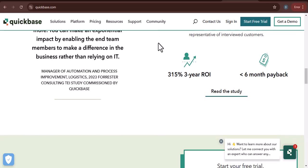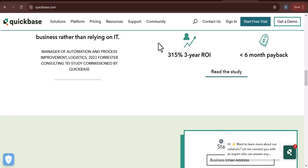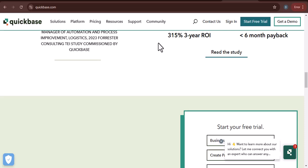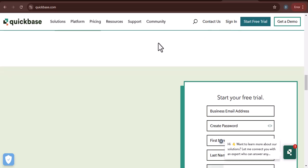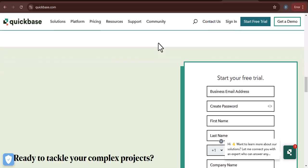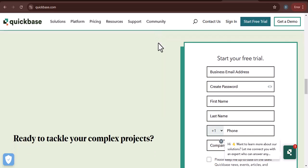Here are a few specific examples of how companies use Quickbase. Microsoft. Microsoft uses Quickbase to track employee performance and manage projects. IBM. IBM uses Quickbase to manage its supply chain and track customer service issues. General Electric. General Electric uses Quickbase to manage its safety and compliance programs.